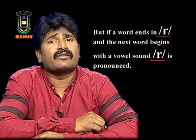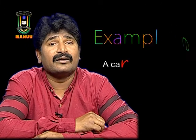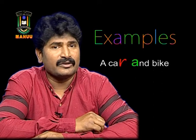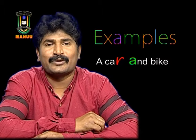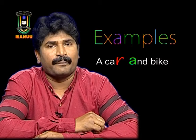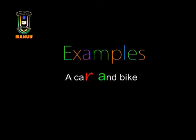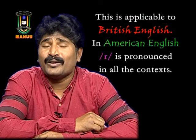But if a word ends in ra and the next word begins with a vowel sound, ra is pronounced. Have a look at this. Usually we come across these kinds of things in connected speech. Let us have a look at these examples. A car and bike. Is it "a car"? No, it's "a car-ra", because ra is followed by the vowel sound a. Since ra is followed by a vowel sound, we have to pronounce that ra. So "a car and bike", that's the correct pronunciation. One thing I want you to understand about this ra rule: it is applicable to British English. In American English, ra is pronounced in all contexts.